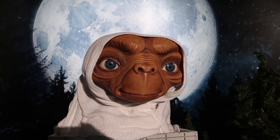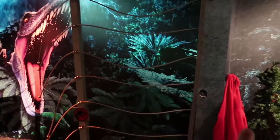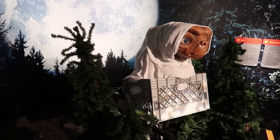With arms wide open. I've got a Jurassic Park photo area here, and then right next to it are some red jackets for you to put on and pedal the bike with E.T. back to the green planet. And we've got Jennifer Lawrence as Katniss Everdeen from The Hunger Games.